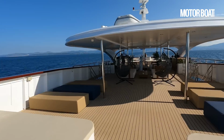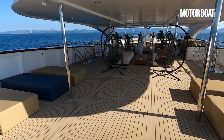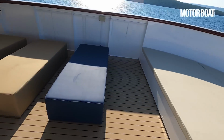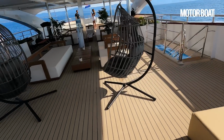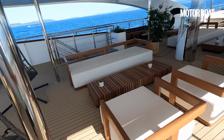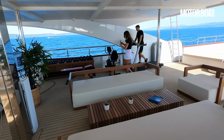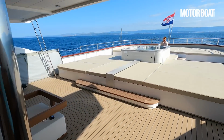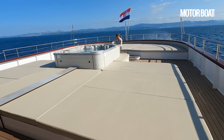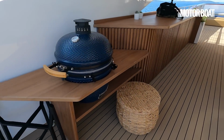I thought I'd start by giving you a very quick tour of Ohana, because she's a little bit different to most 50-metre super yachts. Now, this is the sun deck, and as you can see, it's got all the usual amenities. We've got masses and masses of sunbathing space all around. We've got a couple of rather neat hanging egg-style chairs that you can tuck yourself away in, lots of sofas. And then as we move back, you can see we've even got a gym over on one side, and a hot tub towards the aft deck, masses of sunbathing space, and even an egg barbecue for beautiful barbecues in the evening.